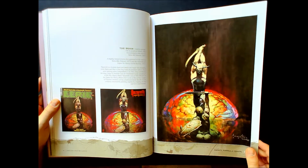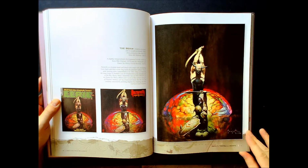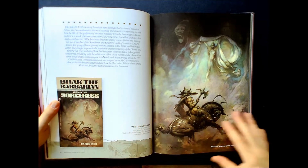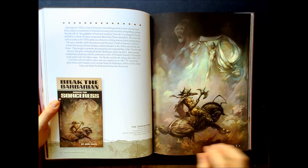It's just really cool to see these pictures of the paintings up close, because you're able to see the canvas. No other book have I purchased from Frazetta have I been able to see these things as up close as you can see them here.